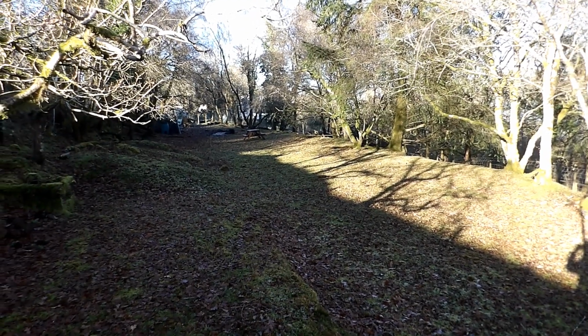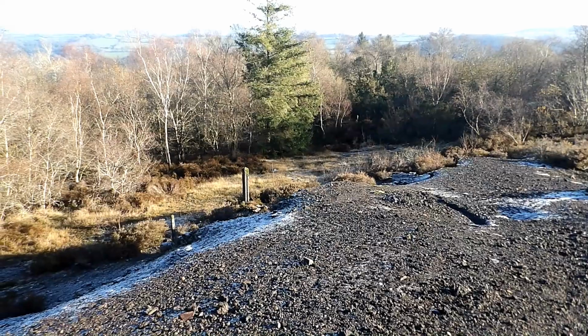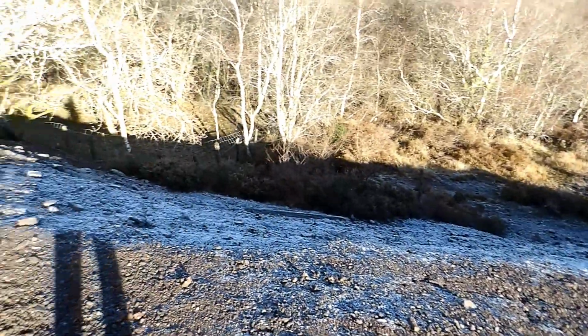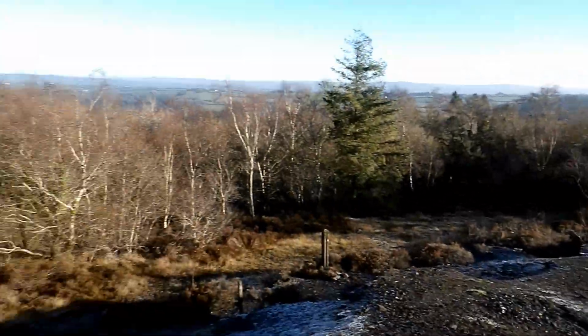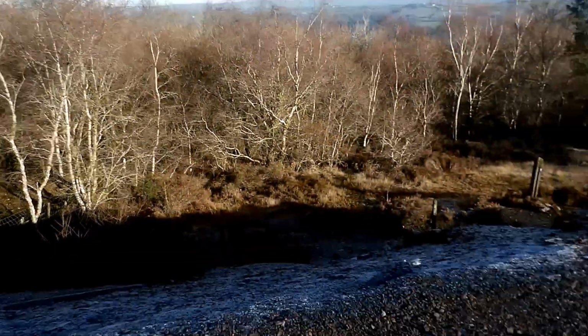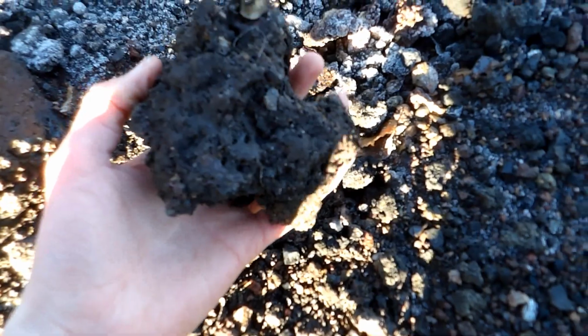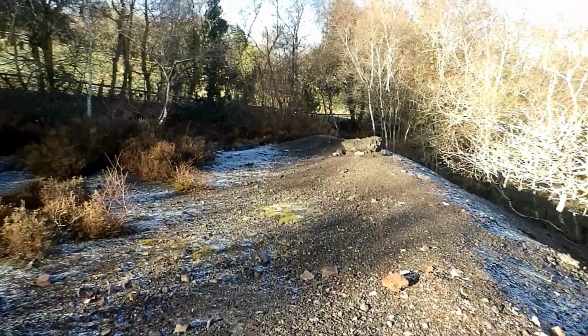So this looks like someone's garden, so we'll just go around this and rejoin it afterwards. That's the railway just there. I'm just going around it, and I've definitely stood on some sort of old industrial land. There's a chimney just up there, another chimney there in the trees, and all this is rubble and sort of this slag from the mining. I think they were mining tin mostly in this area.